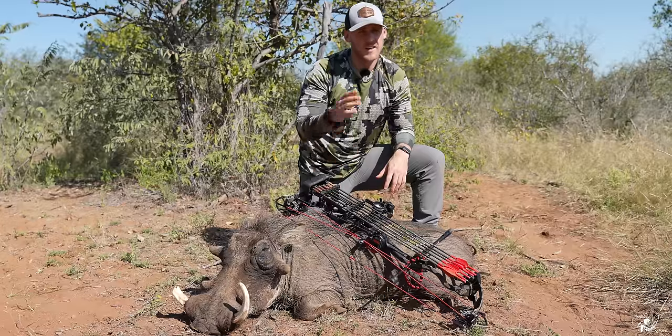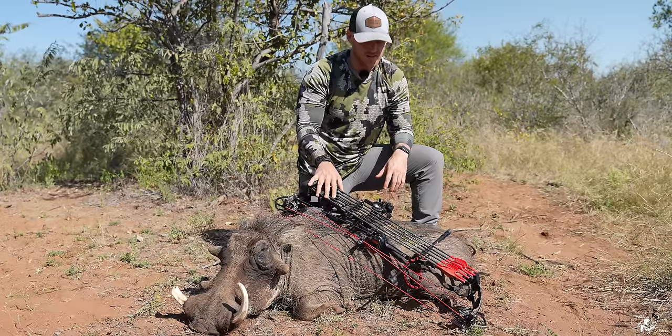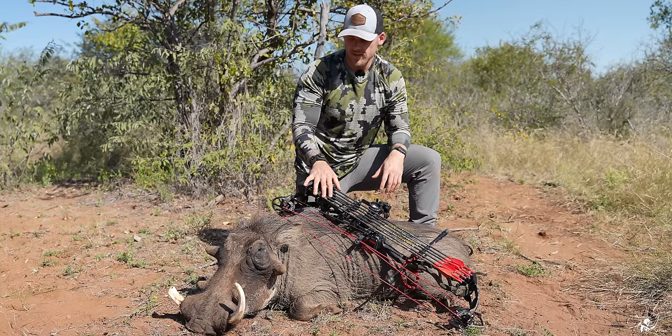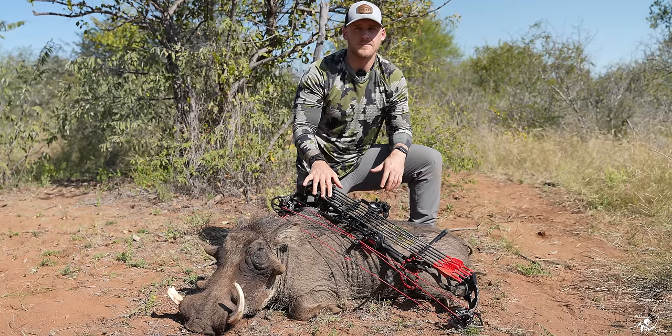And so the guys came down here and tracked it and helped me get it all set up. We're gonna get it out of here in just a second and get back in the blind for the rest of the day.